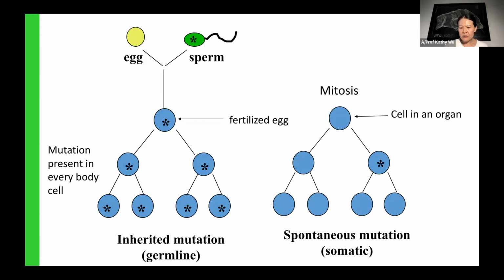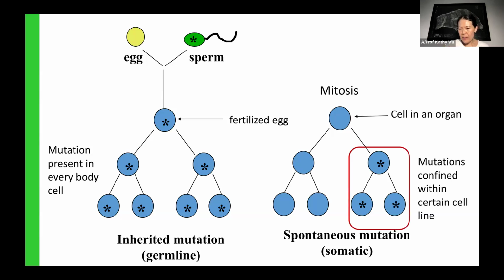On the other hand, a somatic mutation, as I said before, occurs later in life in a particular cell that can be triggered by environmental factors such as radiation or lifestyle factors, and that then leads to downstream further mutations that occur within that particular cell line. And therefore, somatic mutations are confined within a certain cell line that turns into cancer, and therefore somatic mutations do not usually involve the germline, and cannot be passed down to the next generation.